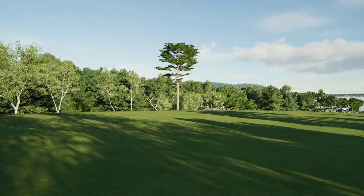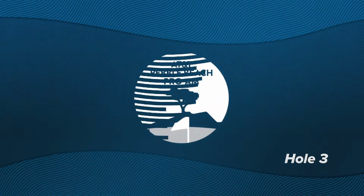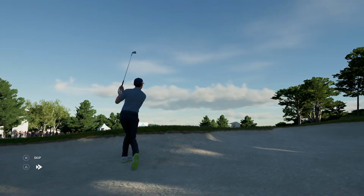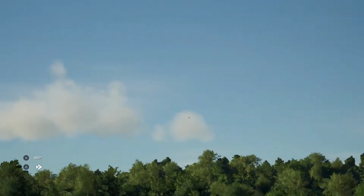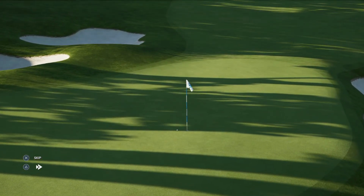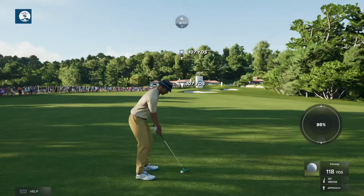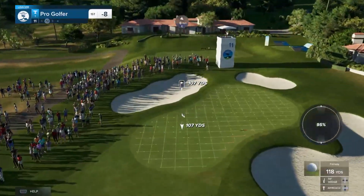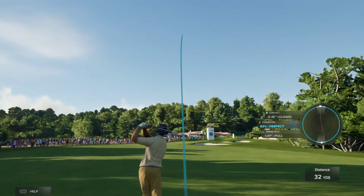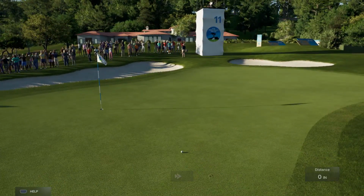Lovely effort, that. This is the major champion, Matt Fitzpatrick now. This one's looking pretty good from the sand. Oh, well, that shot took some serious skill. And back to the course with the live action. And what are we looking at here, Henny? And from about 105 yards. Not a bad play, that one.